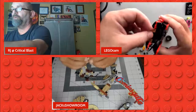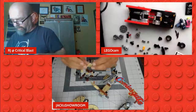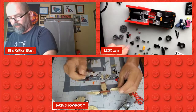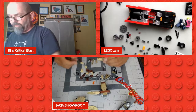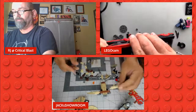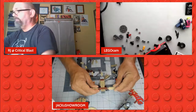We cover the blue with this black panel here. I wonder if I'm going to get the license plate. Okay. Ah, yes. I don't have a flame. I've got flames at home. I'll steal a flame out of the back of that Ghost Rider car.